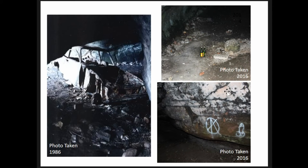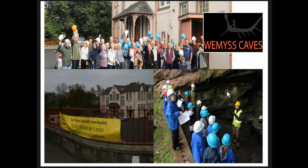And the second was vandalism and antisocial behaviour. In 1986, a car was driven into Jonathan's cave and set alight, which caused part of that cave to collapse. Though there haven't been any more car fires in recent years, there's still a lot of antisocial behaviour today.